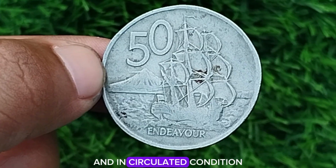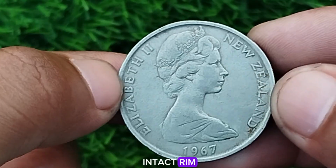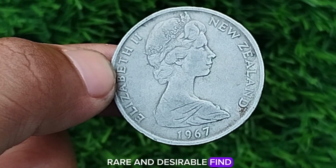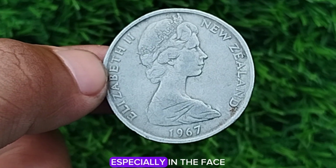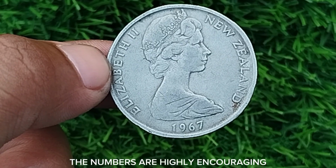And in circulated condition, if the coin still has visible detail, an intact rim, and decent surface quality, it is considered a rare and desirable find. Collectors from New Zealand and abroad are now actively searching for these original pieces, especially in the face of increasing scarcity. The numbers are highly encouraging.